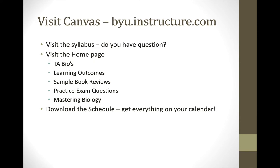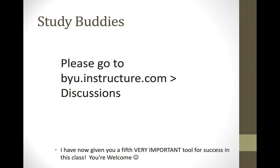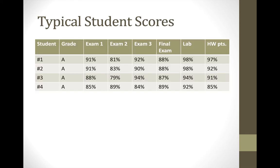We will go to Canvas to look at some of the things on the course. We are using Canvas rather than Learning Suite, so there's the address to get to Canvas. You can also go to Learning Suite and it'll forward you to Canvas. I've got the syllabus there. I have a bunch of other things that I'm going to show you in just a moment. But first, another tool for success. Please go to Canvas Discussions, I'll show you where that is, and find a study partner. And so hopefully that helps you along the way.